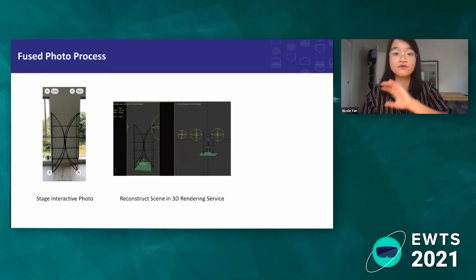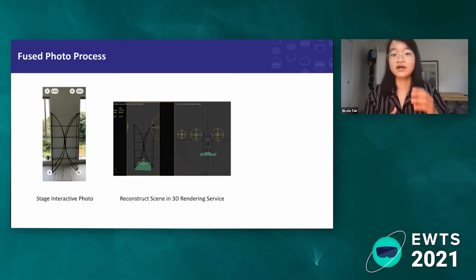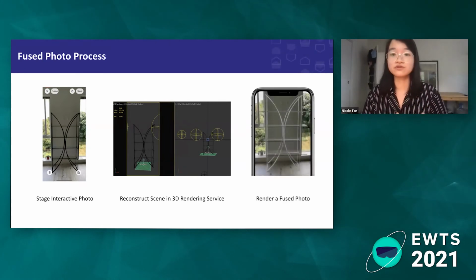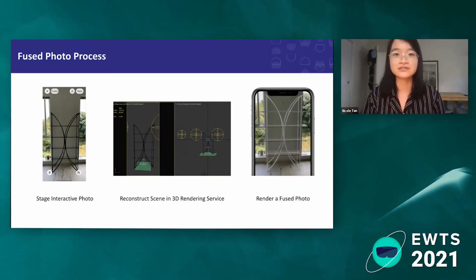We also modified the photo backdrop to act as an environment map, which allows for the capture of bounce lighting for more accurate translucency and reflections via image-based lighting. When the render returns, this results in the fuse photo you see on the right, which shows up on the user's phone about 15 seconds later.